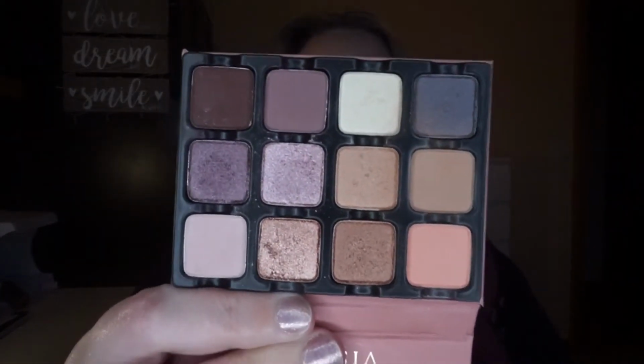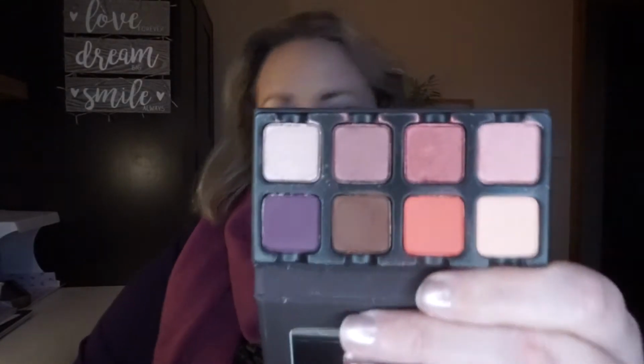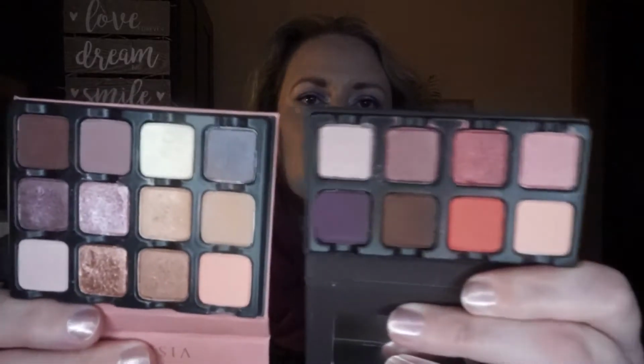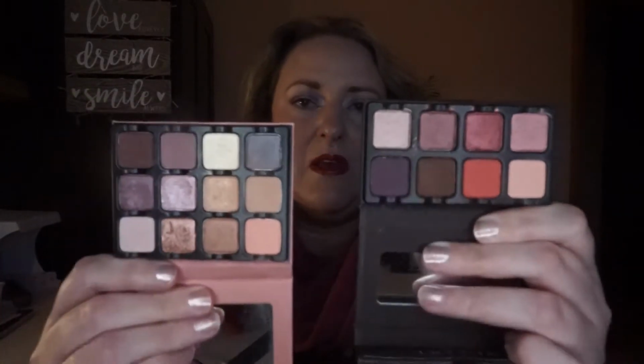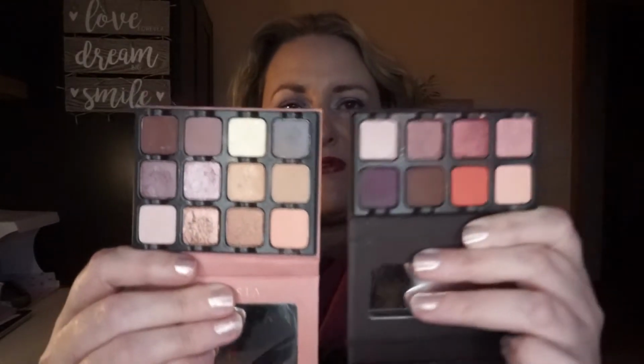First up, we have the Visart or Visiart, I never know really how to say it. This is the Paris Edit palette. This is what it looks like on the inside. And while we're here, I also have a Petite Pro 2. And that's what this one looks like on the inside. Look, I love the eyeshadow pan size. I think that is glorious. Really, really glorious. However, I don't love the Visiart formula. It's not my favorite.